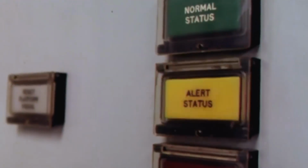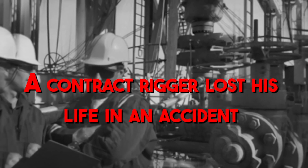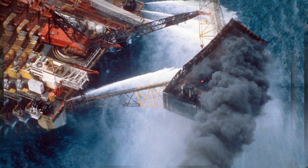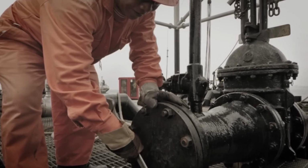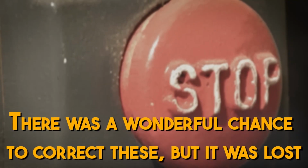Long before the catastrophe, there were numerous indicators that something was wrong with the Piper Alpha's safety management systems. A contract rigger lost his life in an accident aboard Piper Alpha less than a year prior, on September 7, 1987. The incident made clear how inadequate the shift handover and permit to work processes were. There was a wonderful chance to correct these, but it was lost.